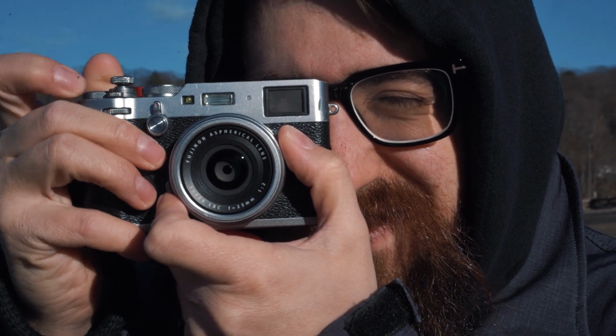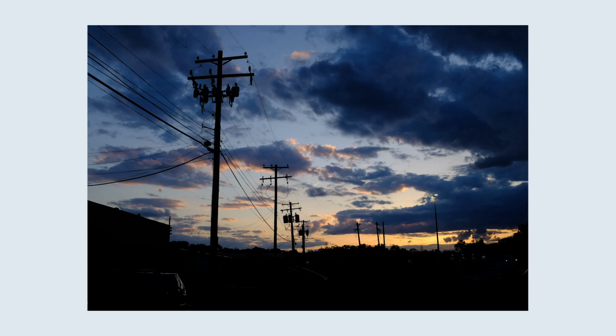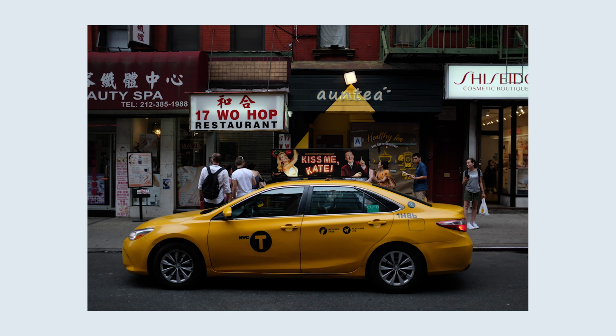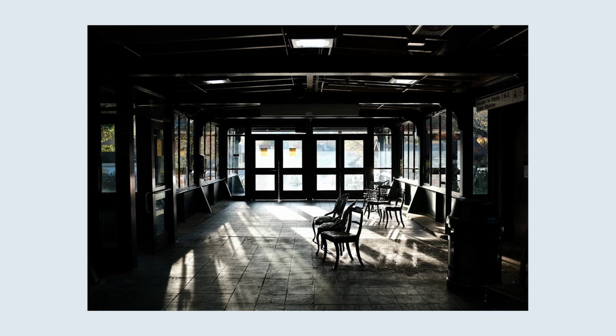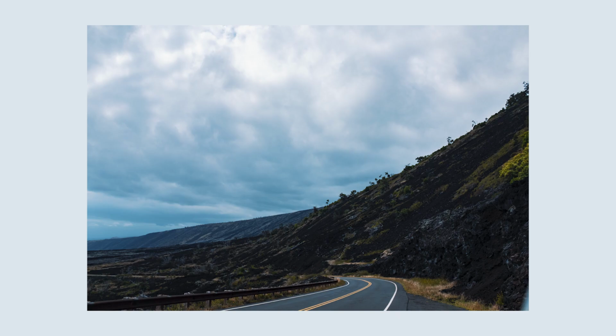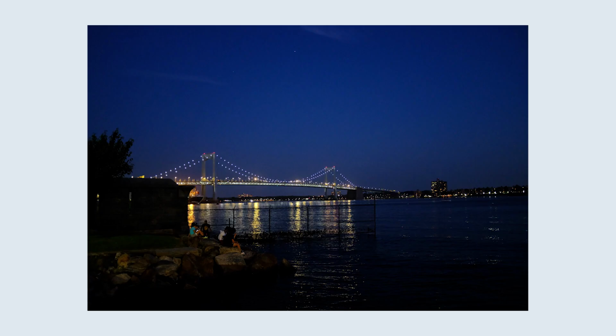Jokes aside though, I know the market for premium compact cameras is pretty niche. That said, the X100F is a wonderful choice. There are older models in the lineup that are cheaper, and there's a newer version that is not cheaper. But to me, the F is worth every penny I paid for it. It's a camera I have a ton of love for, and I'm sure if you gave it a shot, you'd like it too. It is a little expensive though.